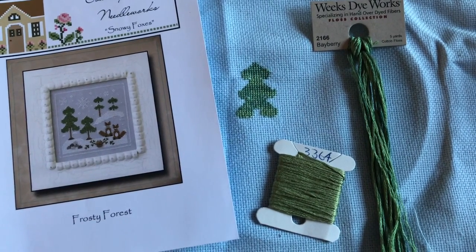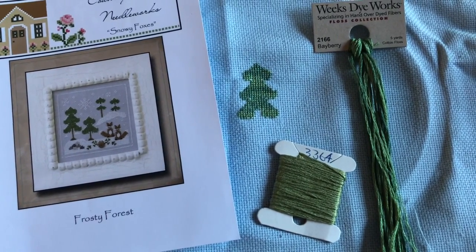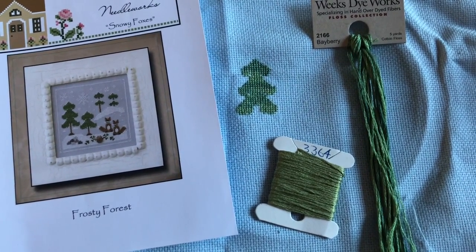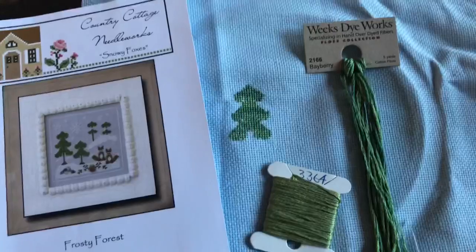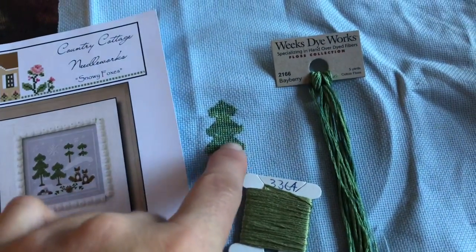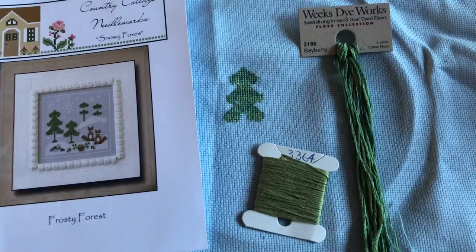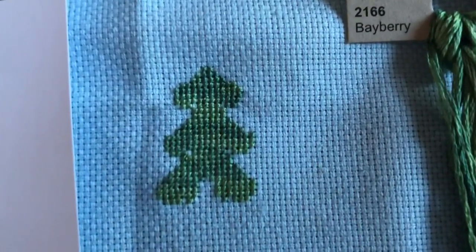Now this is a 20 count Aida, and I did start doing this 2/1, and I didn't like it. It was really bulky. So I probably got the first 2 bottom bits of the tree done, and I decided to pull it out and restart at 1/1, which I'm really quite happy about.